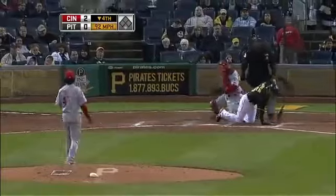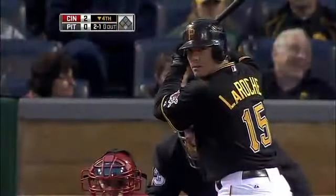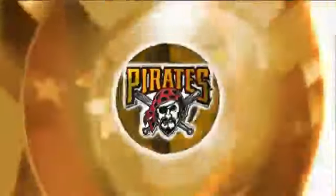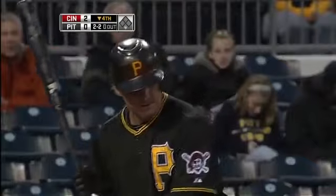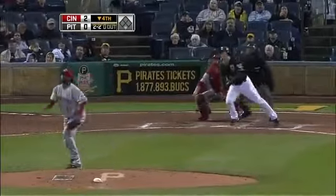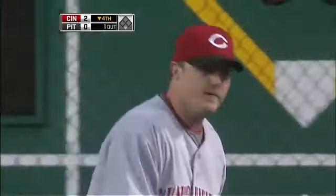Oh my. How did that not even nick his jersey? Roche buzzed by Cueto. That's amazing. Comes back with a breaking ball, 2-2. Fly ball hit well to right, but that's going to be playable at the track.